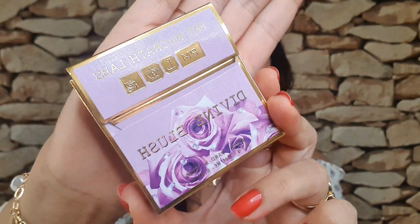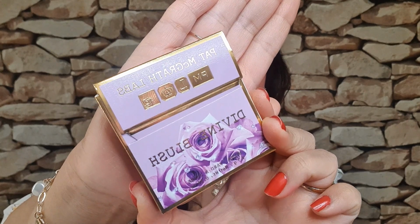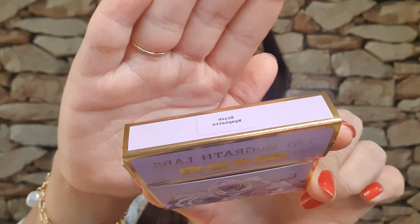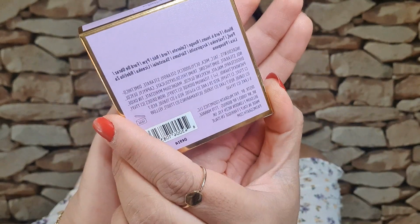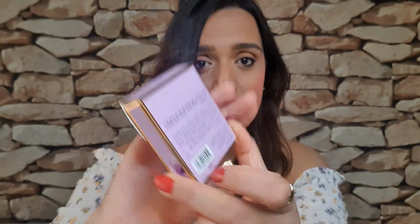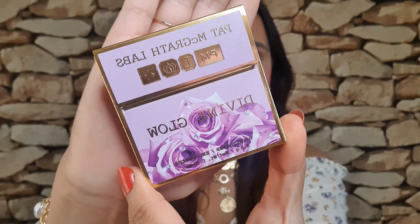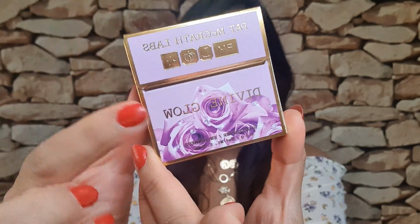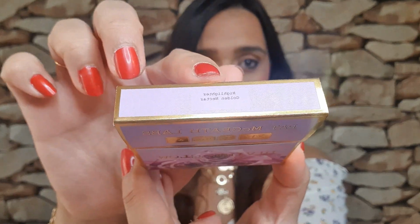Divine blush comes in their separate compartments like this. The name is on the top, and this product has an 18-month shelf life once opened. The Divine Glow comes like this, so the same box as the blush, but says Divine Glow, and the colour is Golden Nectar.